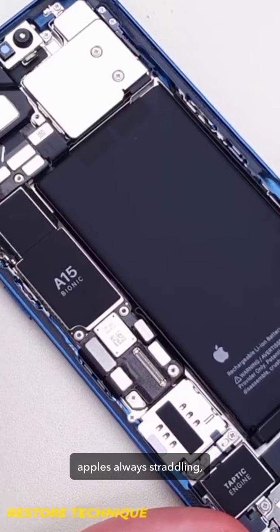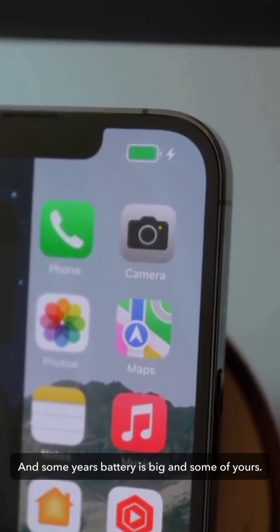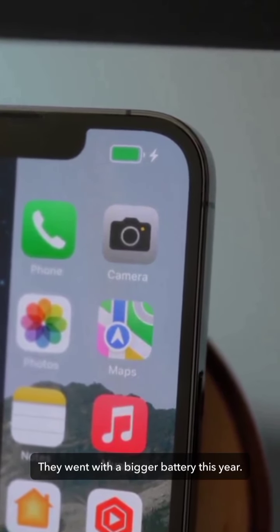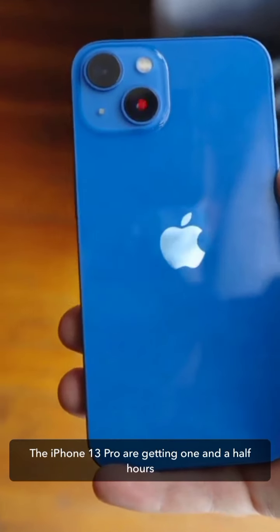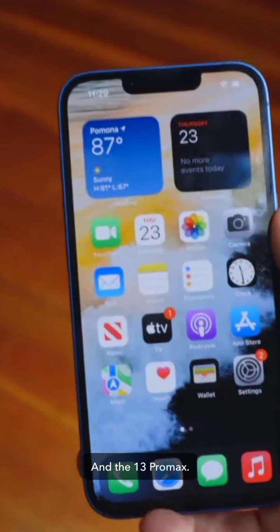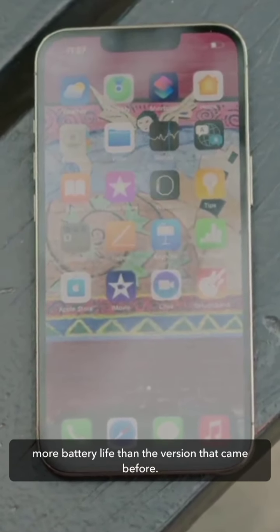Apple's always straddling the line between thinness and battery life, and some years battery is big and some years it is small. Luckily, it seems they went with a bigger battery this year. The iPhone 13 Pro is getting 1.5 hours more than the previous generation, and the 13 Pro Max is getting about 2.5 hours more battery life than the version that came before.